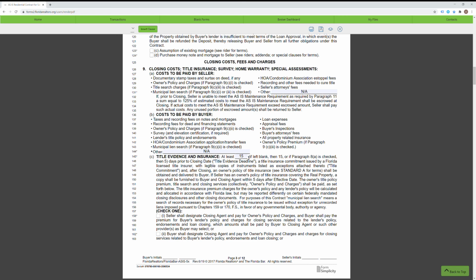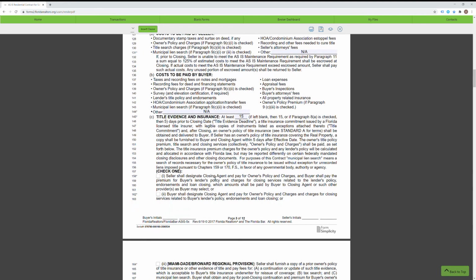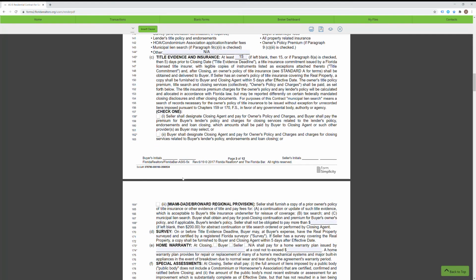If you want to do it shorter, you can, or a little bit longer. It's completely up to you and the parties involved. 15 is good enough for me. It's how I usually leave it. And then the next part is this paragraph here.